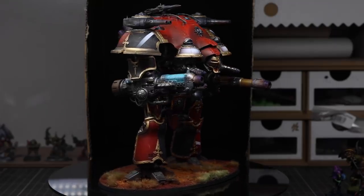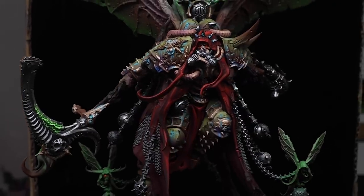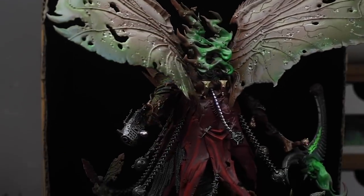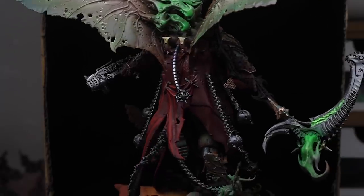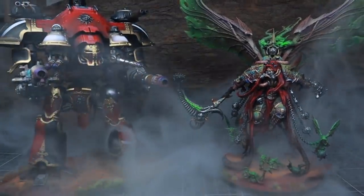Oh, I'm so proud of these. A Titan in 3.5 hours and a Mortarion? Are you kidding me? These look amazing. But there's some even cooler stuff coming up, so stick around.